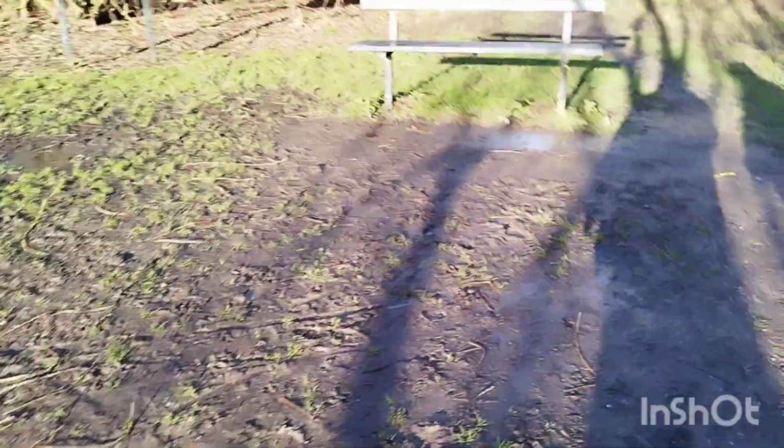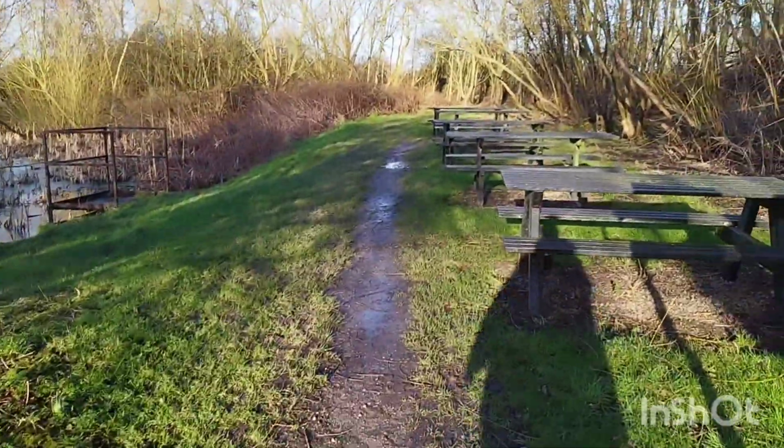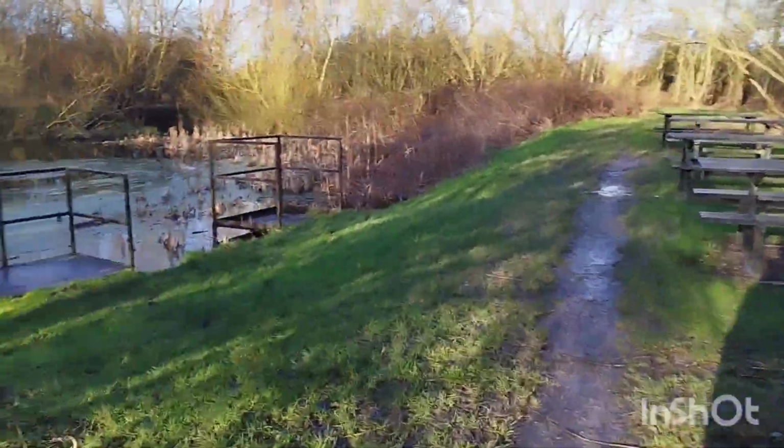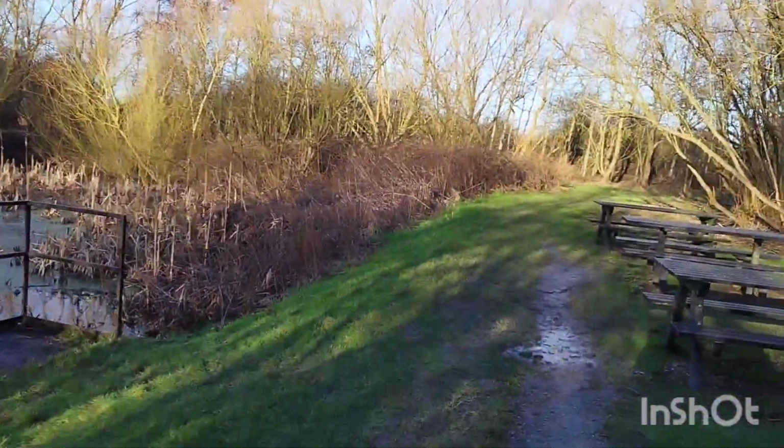Is that where we might need to go? Yeah, there's a bench we can see. But we can't mention where we are on this bit though. God, Slippy Joe's. That's greener than Shrek's swamp.